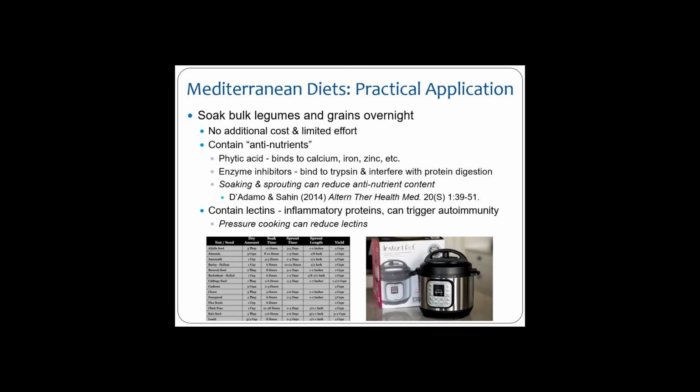Good news is that we've shown, in some work that we did at the University of Maryland School of Medicine, that soaking and sprouting can reduce this anti-nutrient content. But that's not where the issues end. They also contain lectins, which are inflammatory proteins. You may have heard about this. Stephen Gundry talks a lot about this these days. This can trigger autoimmunity. Nice thing here is that pressure cooking can greatly reduce lectins.